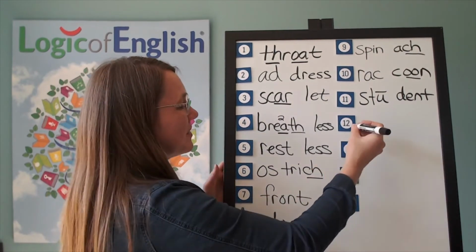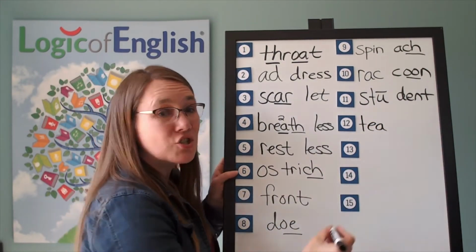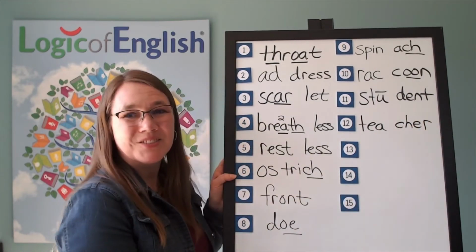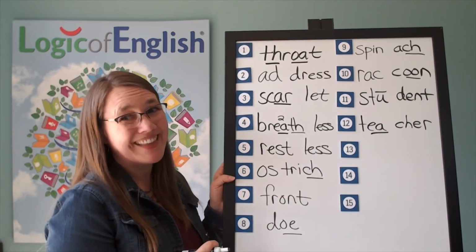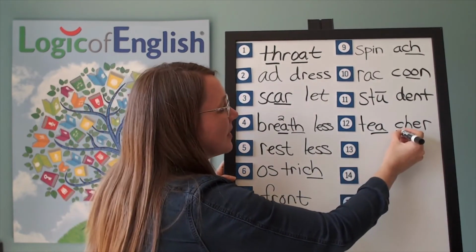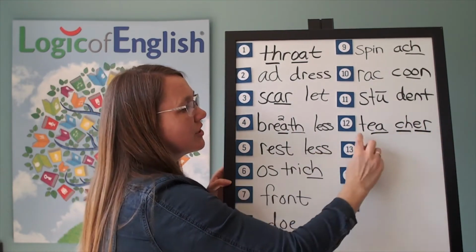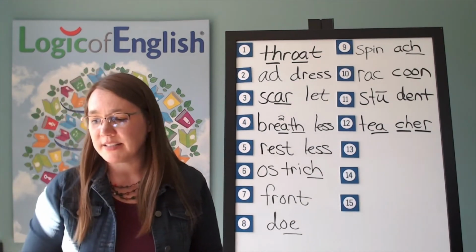Excellent. Now help me to write it. The first syllable is T, T-E. The second syllable is chur, ch-er. How will we mark it? We'll underline the E. Did you use the correct form of E? Check that. Then we'll underline the ch in the er. Let's read it. T-e-ch-er. Teacher. Excellent.